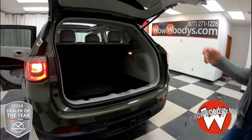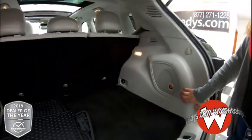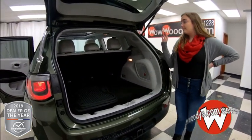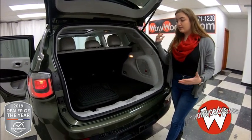So looking into this back here, lots of space in your trunk. You also have your Beats subwoofer on the side right there, and then again you can fold those seats down to give you some extra space. So overall, incredible vehicle. Just love the design of the interior. I love the green color. I love all the features that are inside of it.